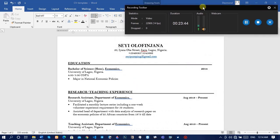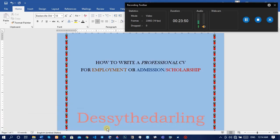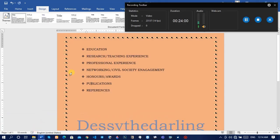Before we close the curtains, let me just show you once again what we did today. We looked at how to write a professional CV for employment, admission, or scholarship, and we also looked at the things that you are supposed to see in a CV. You have education, research, teaching experience. Right on top, you write your personal information like your name, your address, your email, telephone number. Moving forward, we have the professional experience, networking, civil society engagement. We also have honors and awards, publications, and then references.